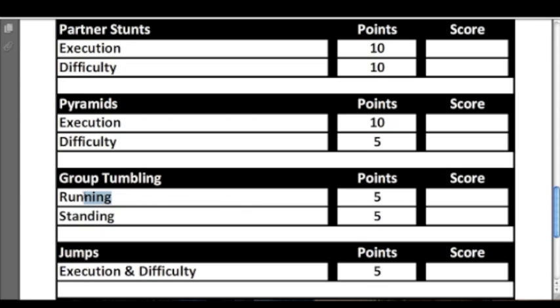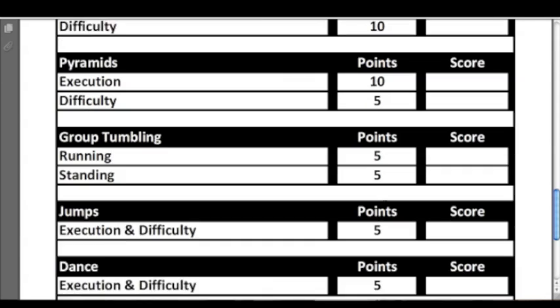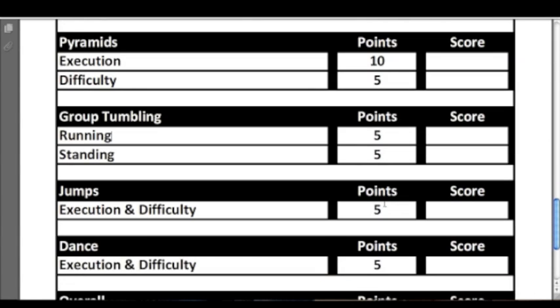And you need running tumbling and standing tumbling. So you'll see there's 5 points for each. They're worth the same, so you want to have a balance of both in there. And the more people that do them all together, the better it is for your score. Then you have jumps. And here you just get one category, execution and difficulty, 5 points. So you see in the long run, jumps isn't worth all that much, and we put a lot of emphasis on them, but it's because it's great on a sideline.